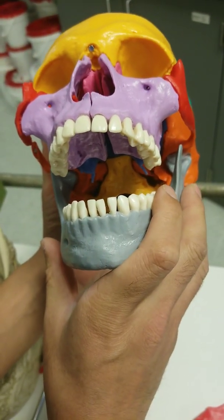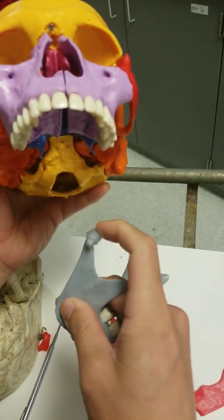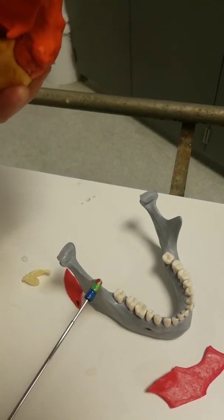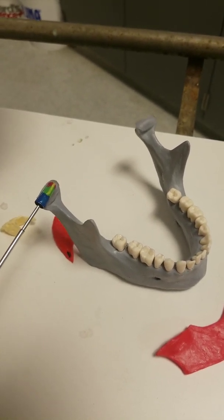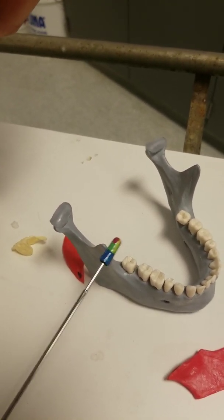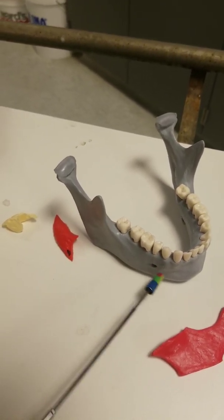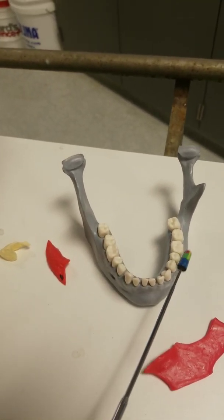The mandible has a few important features. The point that goes into the temporal bone is the condylar process. The condylar process forms the temporomandibular joint, and then we also have this protrusion called the coronoid process. This bend in the bone is called the ramus. Ramus just means a curvature or a bend in the bone. Like the maxilla, it has alveolar sockets for the teeth, these gomphosis joints.